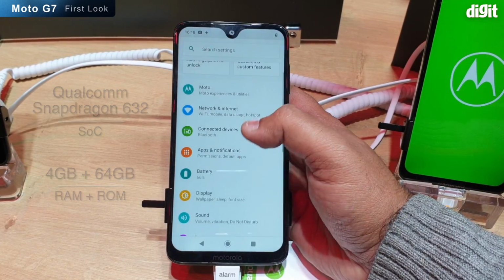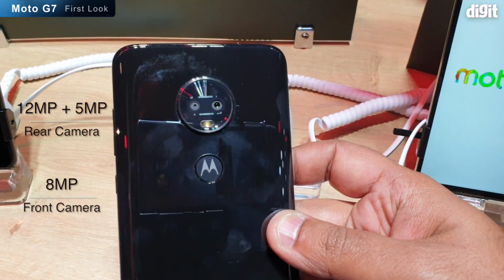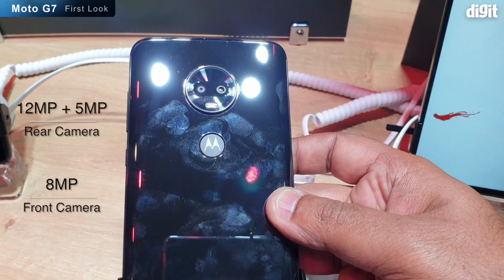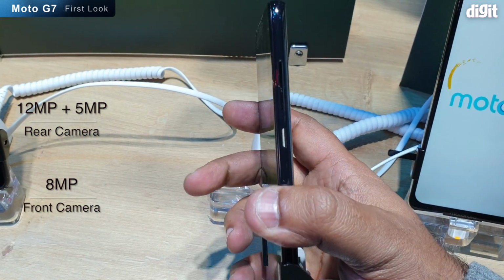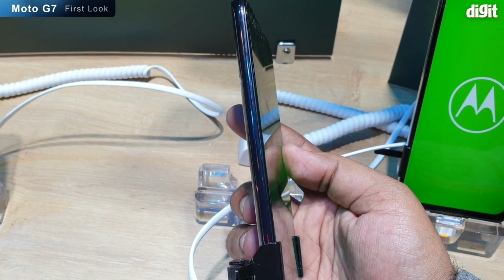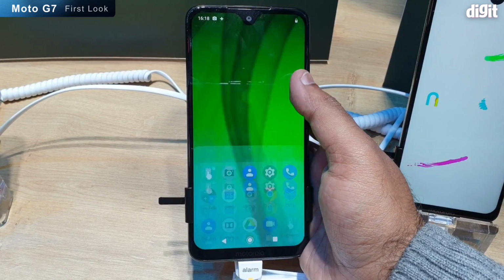via a MicroSD card. At the back, the device has a 12 plus 5MP camera setup and an 8MP front-facing camera. The rear 12MP camera has an f1.8 aperture with a 1.25 micron pixel size, and the 5MP camera is a depth sensing camera. The device, however, lacks NFC or wireless charging, and the wireless charging is a little sad considering the back is glass.